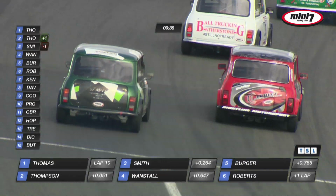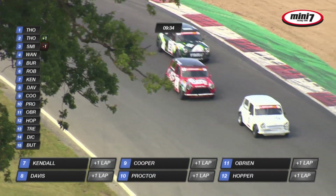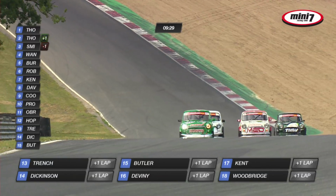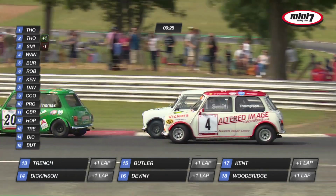Probably not around the outside of Darren, I wouldn't think. He's a very experienced racer there. Gonna give it a go, rides the curbs just a little bit. Not quite. Not quite. Love that shot with the trees there as you go. Really, Brands is one of the most picturesque circuits that you can come to here in the UK, but this is being well led by Darren Thomas at the moment.